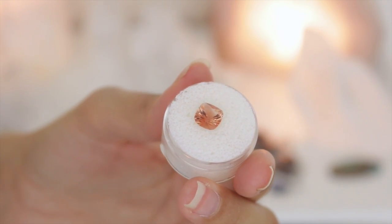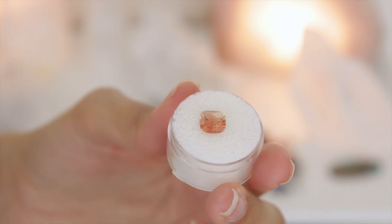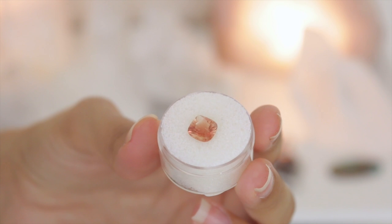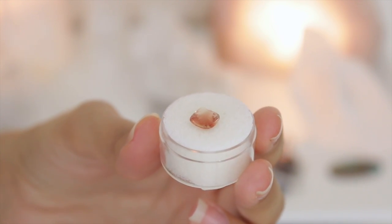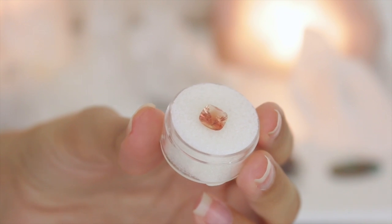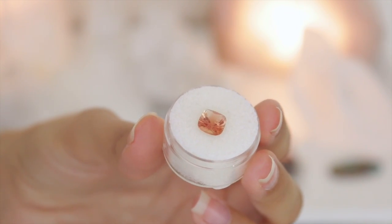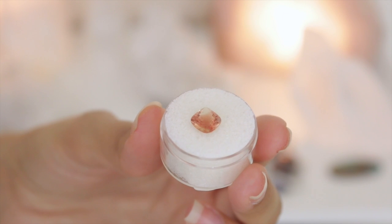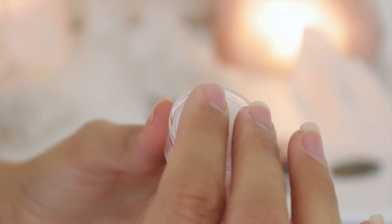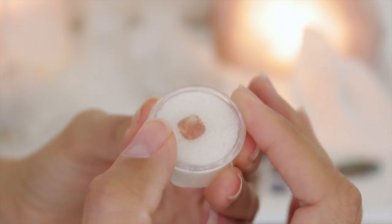The color is not uniform throughout. It actually varies, and when you turn it and it hits different lighting, you can see areas that are a little more pale, and then they go into the deeper peach, and it's really a spectacular piece. This is a cushion cut, and it's a concave cut. So I'm really excited to have this set. I'm going to choose a real simple white gold band, with just a single stone.